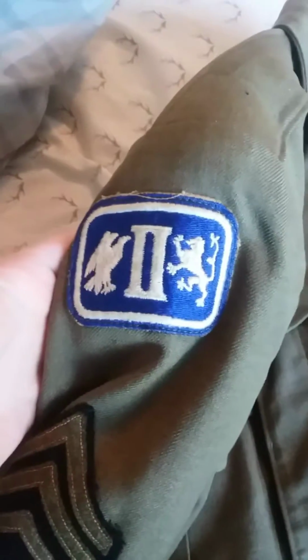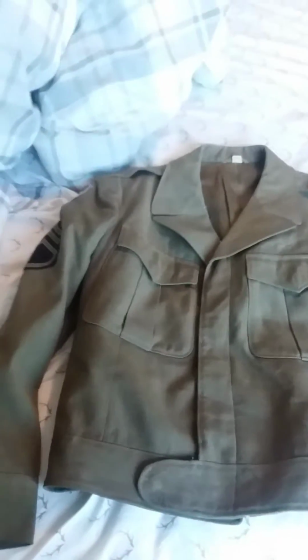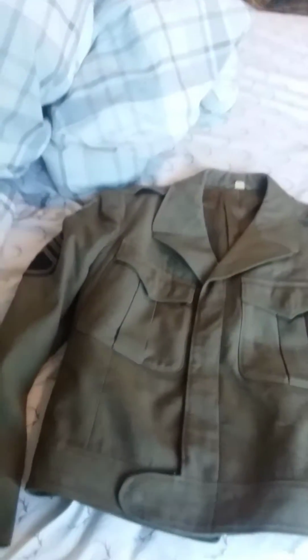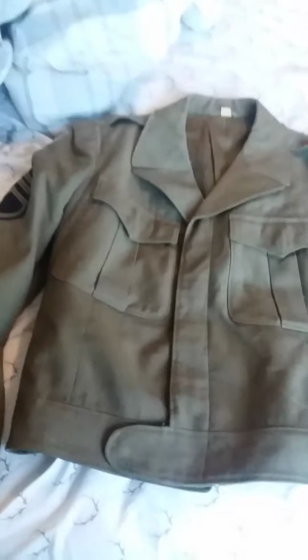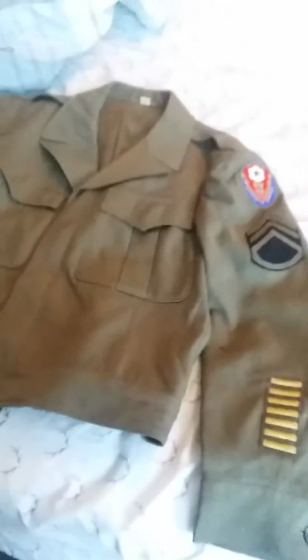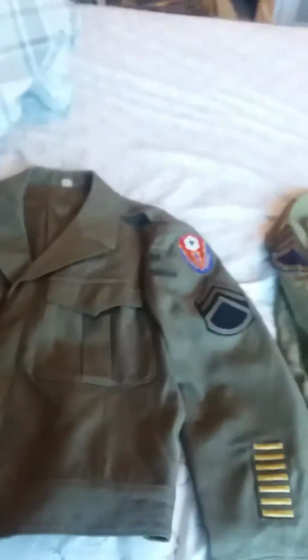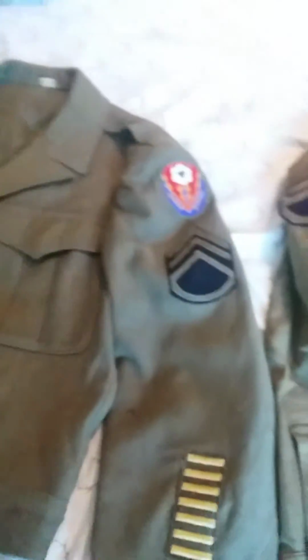for the 2nd Corps. Now, the 2nd Corps are most well known for their partaking in Operation Torch in North Africa, as well as the invasion of Sicily. There's many other things they're known for, but that's what I can tell you right off the top of my head as of right now.